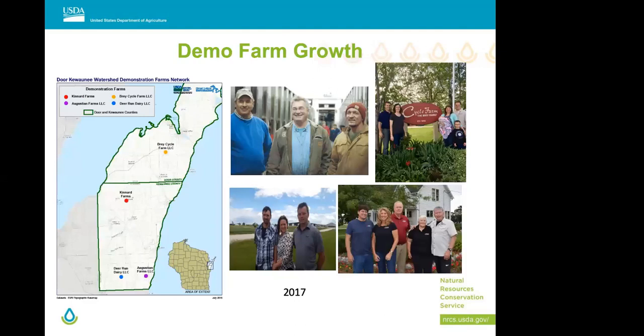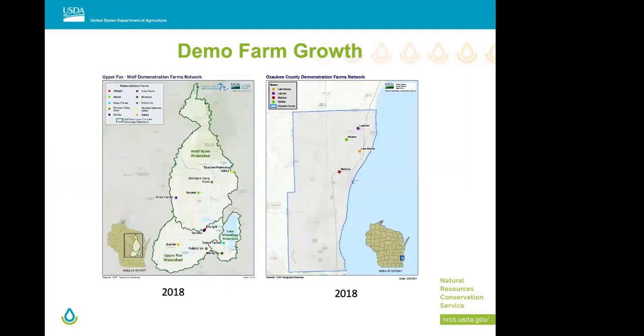So the demonstration farms in Lower Fox were very successful and they're still ongoing to date. But in 2017, we had the agricultural sector in Door and Kewaunee County come to NRCS and say, hey, can we get demonstration farms brought into this watershed? And so later on, we're going to have a few of them up here on a panel. And we got a really good representation of them here in the audience too. So 2017, we moved into the Door Kewaunee demonstration farms, and the idea just kept growing.